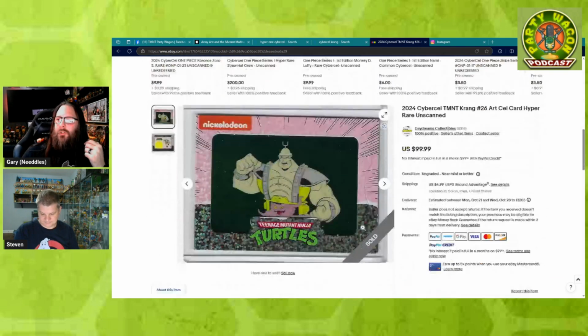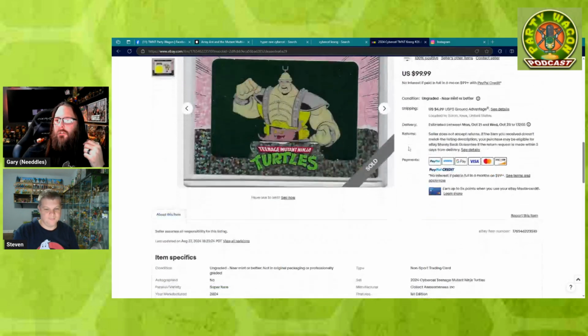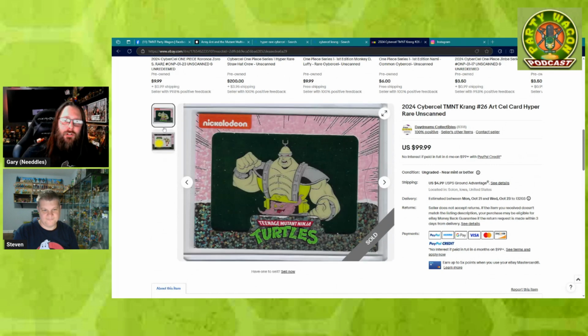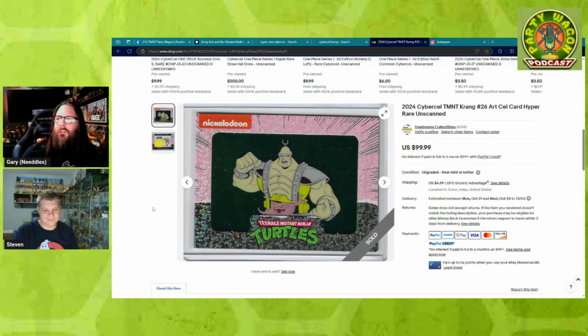But yeah, Cybercell's pretty crazy. Oh, here's one for $100. Oh, this one's sold. And they have a QR code on the back. Are you scanning them or putting them into your digital collection? Yeah, for sure. When was this sold? I haven't seen this one. Man, where does it say?